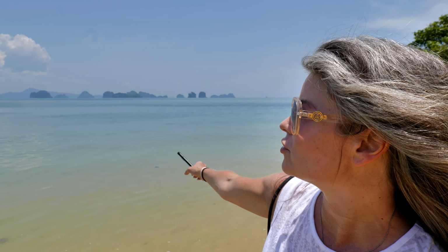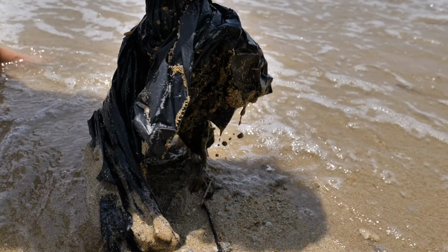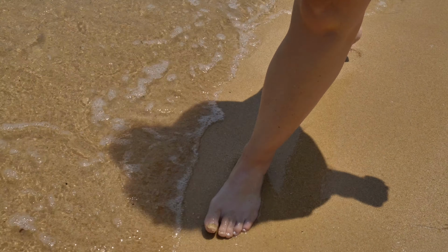But wow, it's so calm, it's so peaceful, it's so beautiful looking out to the scenery. There is a little bit of plastic, unfortunately, washed up onto the beach, which is always sad to see. And we'll do our best to clear away as much of it as we can while we're here. There's only a couple of other people here apart from us.